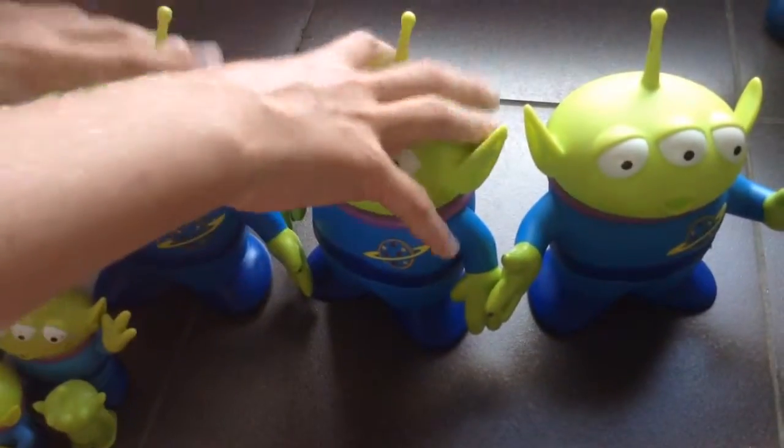All right, as you can see, we have three collection aliens. These guys come in a group together. They also glow in the dark too. So yeah, that's pretty much about them.